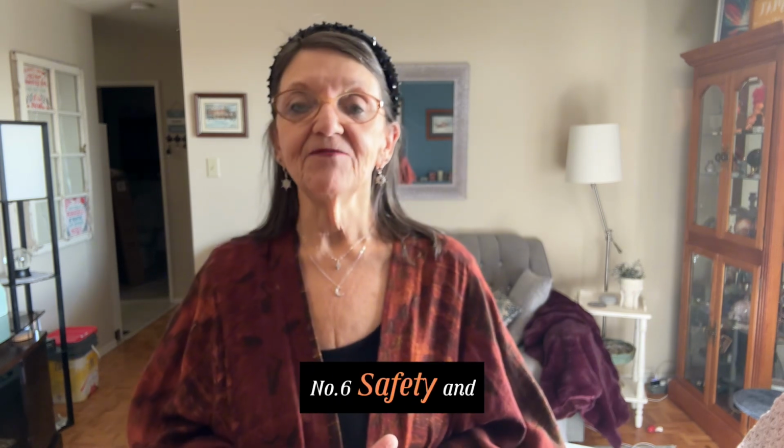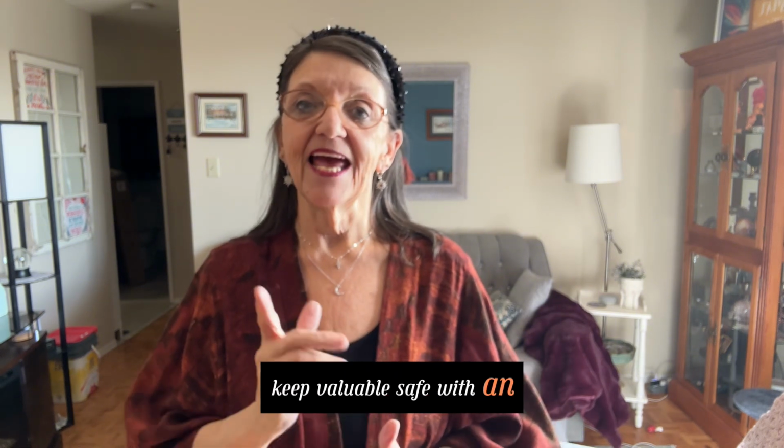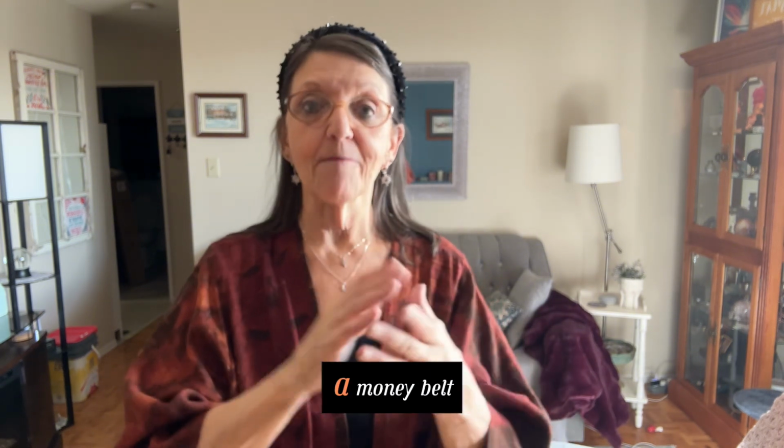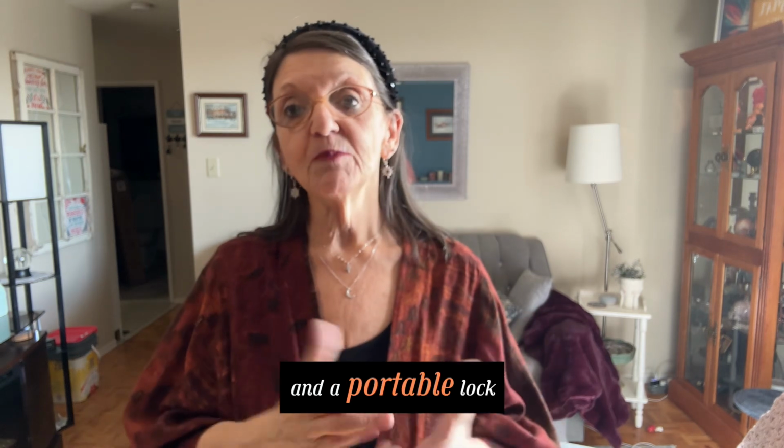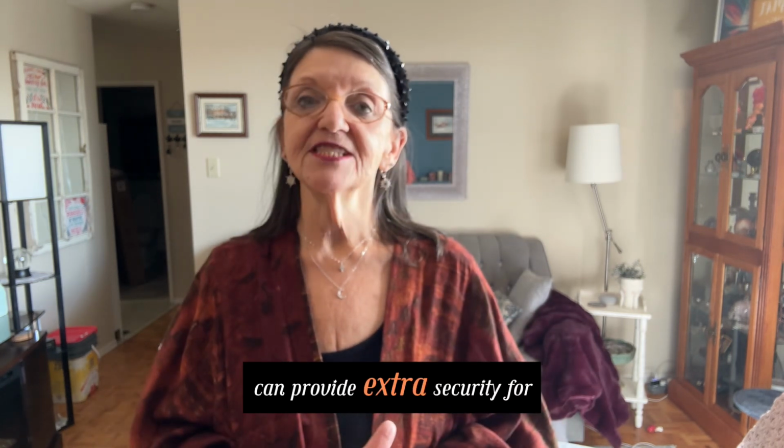Number 6, safety and security. Money belt or anti-theft bag. Keep valuables safe with an anti-theft crossbody bag or a money belt. And a portable lock. A small TSA-approved lock can provide extra security for your bags.